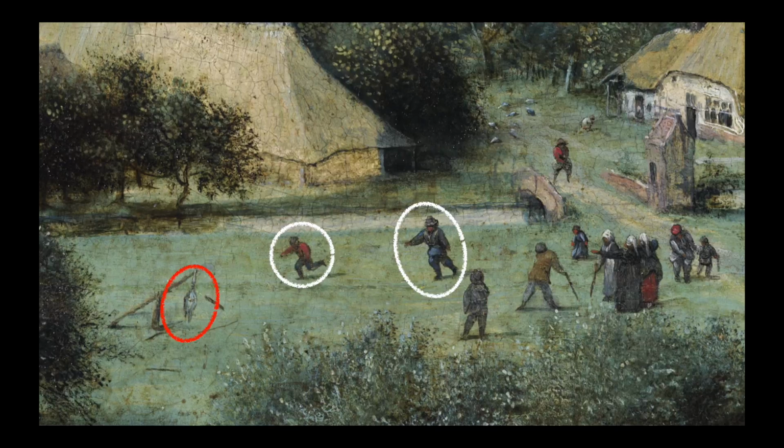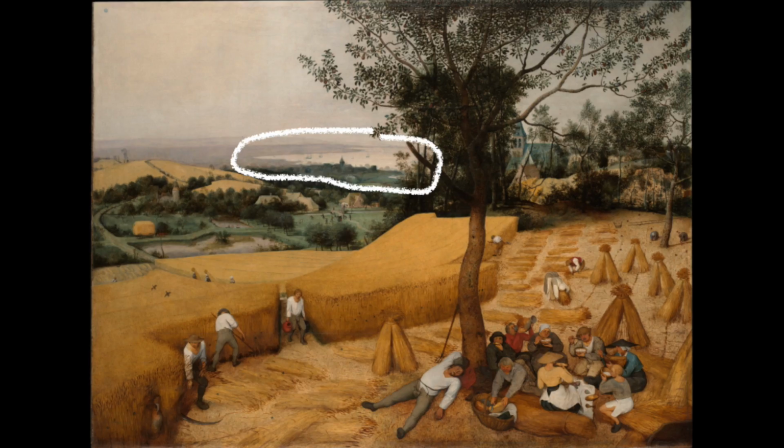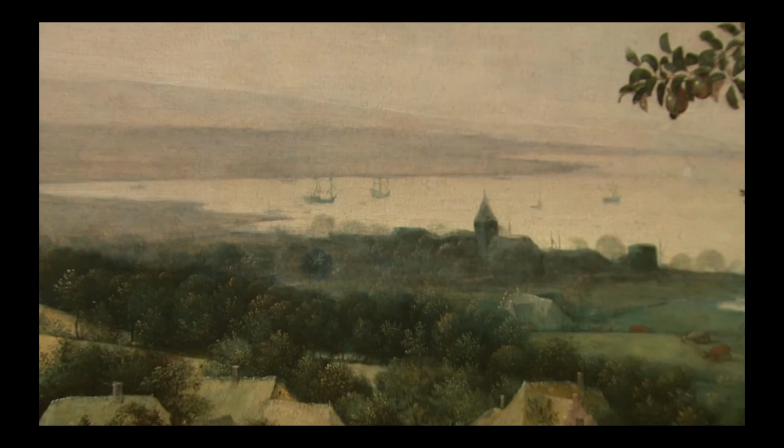People took turns throwing objects at a live chicken, and the first one to kill it won the game. This scene is simply observing the everyday entertainment of the people. Finally, in the final scene of the painting, merchant ships go out to sea at a typical Dutch port.